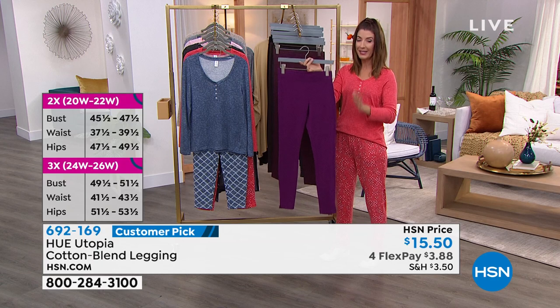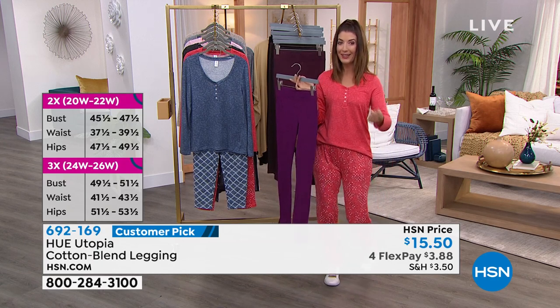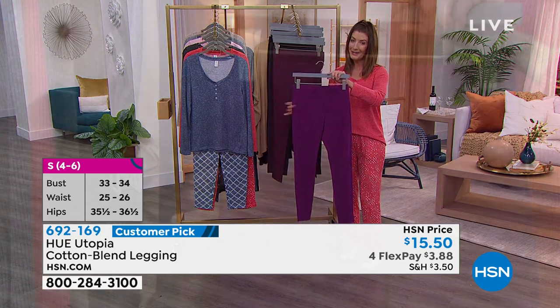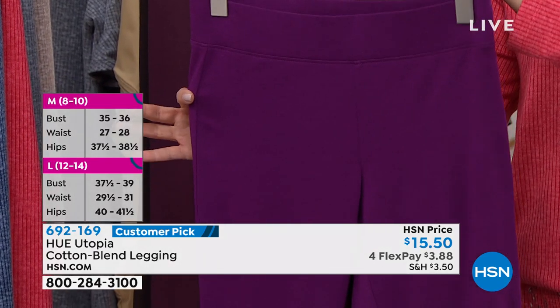All the colors and sizes just got back into stock. So let me check, because I don't want anyone to miss out on these. These are going very quickly. It's not every day we get the Hue legging in the show with all the colors and the sizes.